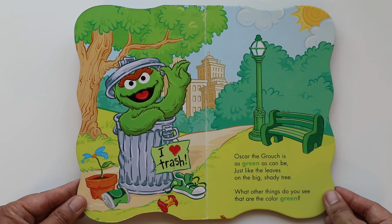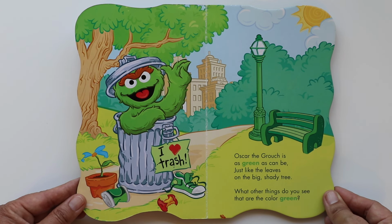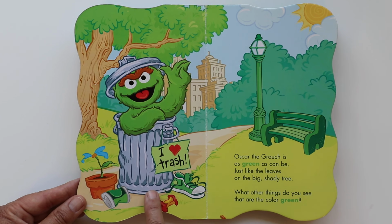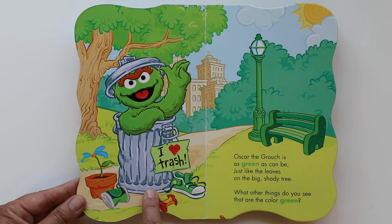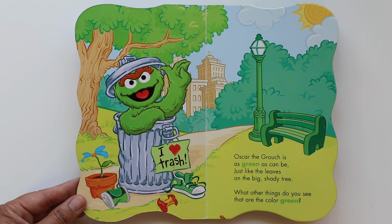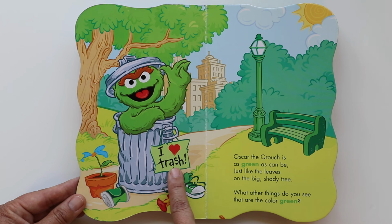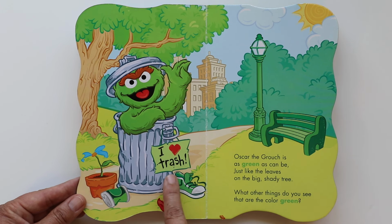Oscar the Grouch is as green as can be, just like the leaves on the big shady tree. What other things do you see that are the color green? So there goes Oscar in his trash can. That's where he lives. And there go the green leaves on the tree. I see a green sneaker. Oscar loves old stinky sneakers. And I see a green sign that says, I love trash. I think Oscar wrote that.